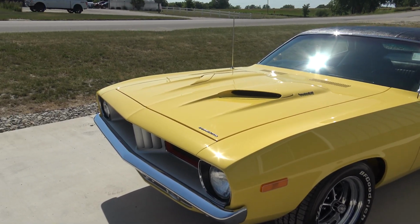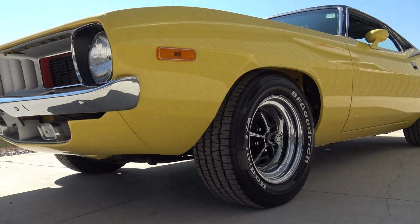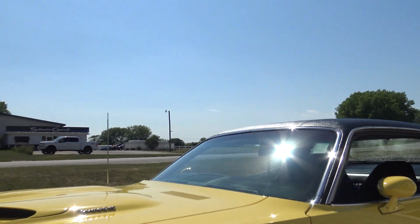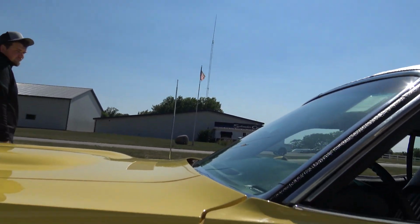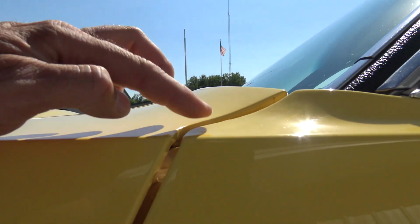Cudas are my favorite cars. Me too. I mean, out of all the neat muscle cars we've had over the past 20 some years, the Cudas really top the cake. Back of the hood lines up perfect with the top of the fender, top of the door.